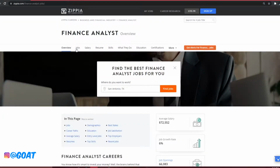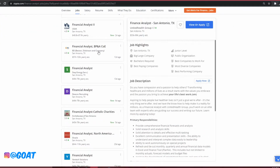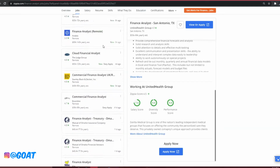The first thing I always look at is the jobs. If you look at jobs, you'll see there are a lot of jobs here, and these are jobs that are around me. The cool thing is that it tells you the range of how much money you're going to make. This page gives you an idea of what the job market is like in the city you're trying to work in. I can see there are a lot of positions open, and some of these are new jobs posted within the past week or so, which tells you that companies are looking for people to work in this position. So that's the first thing I look at.